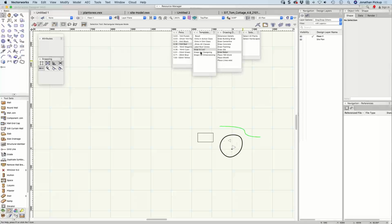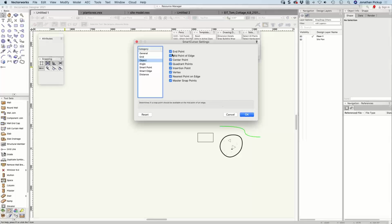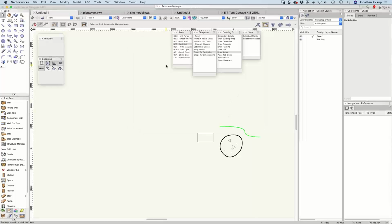If you have a look at my snaps, David, just quickly, I've got snaps for designing and you see all my snaps turned on. When I'm dimensioning, if you have a look, my snaps have just turned off. Not only have they turned off, but I've also turned off a bunch of these ones as part of that utility. So when I want to design, I turn that back on, and all those snaps turn back on again. Vectorworks is powerful in its ability to customize.